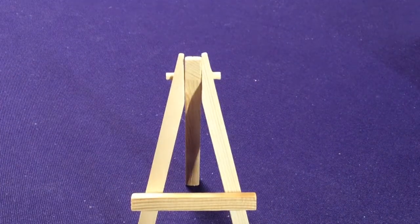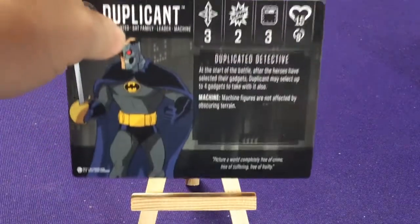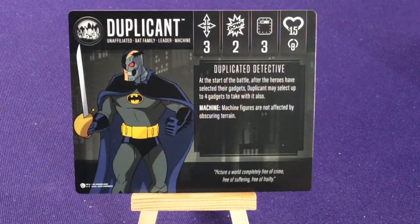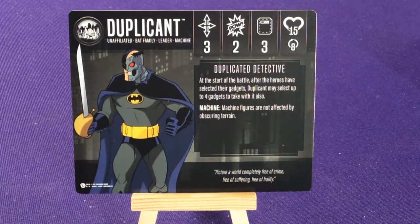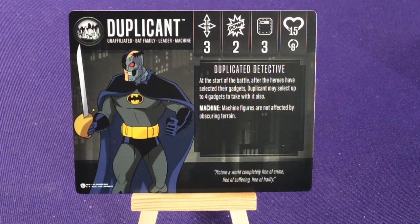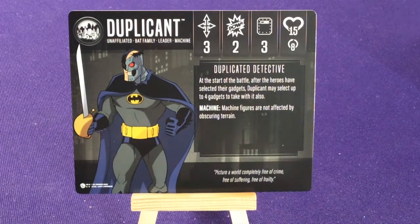Alright, so the next thing we're going to look at quick is the Duplicate. This is a special unlocked character. We're going to do a part 2 video for the upgrade pack, just because there's so much to go through, because every character gets all the villains in a new set of like 6 cards. So we'll just do it as a part 2 video, just so this isn't like a 4-hour long video.